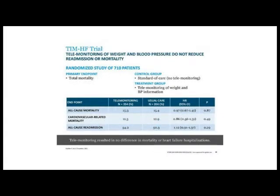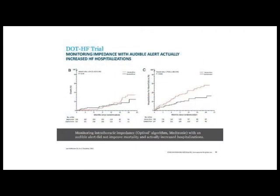Another study points out the same thing: monitoring patients with weights clinically is maybe not as effective as we'd like to think it is. There's even been studies done where we've used impedance monitoring to try to determine how much fluid someone has in their body. As you change the amount of fluid to lean tissue that you have, the impedance of electrical flow changes through your body.